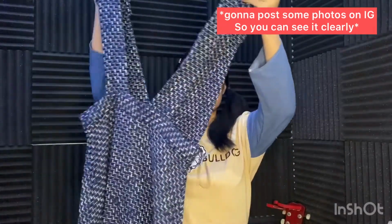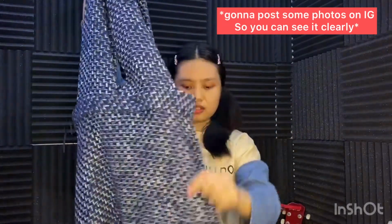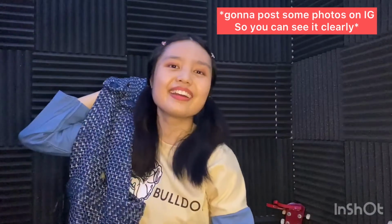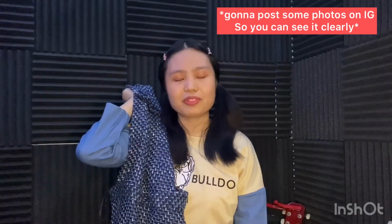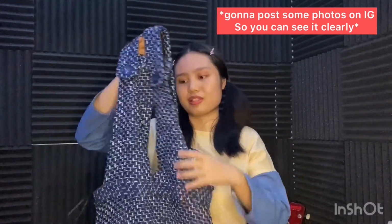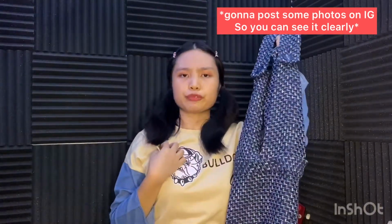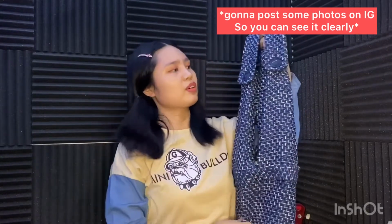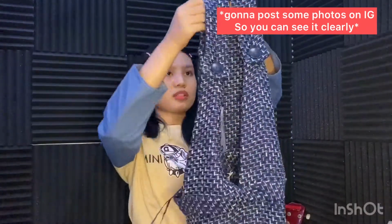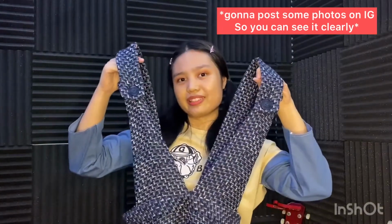Oh, next item is a jumper dress. It's long, it's very long, guys. Oh my god, I wish I'm taller. Okay, but that's okay. I will still post a photo using this. Okay, so this is, I need a shirt for this, right guys? So I will find some cute shirt or long sleeves for this. But this is so nice. It's like walking in the park when you're wearing this, right?